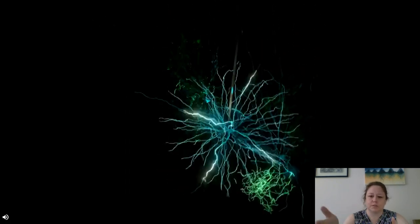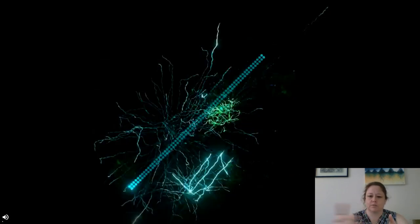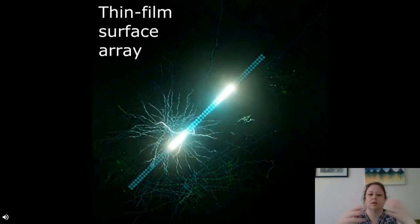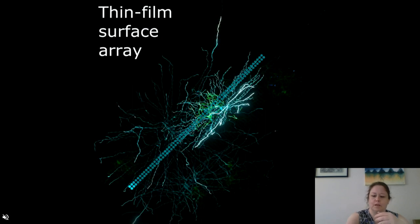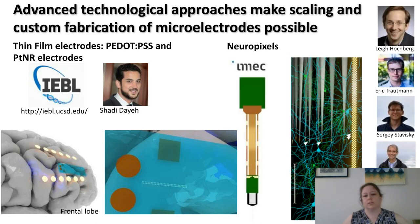Between the Neuropixels array and the high-resolution thin film arrays on the surface of the cortex, we can start to parse out what each of these cells is doing during important behavioral functions, in the course of any type of cognition or in the case of epilepsy or tumor. But I would like to highlight especially the teamwork involved in making this possible, to be able to understand human brain activity.